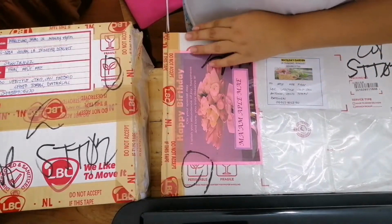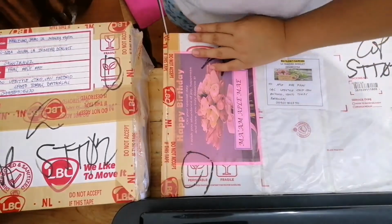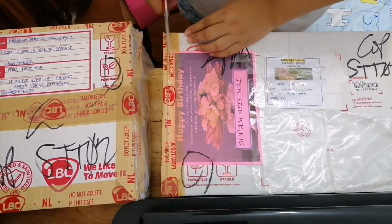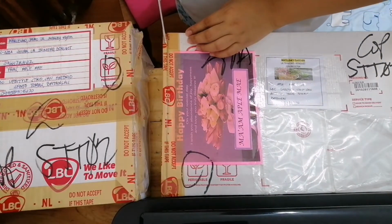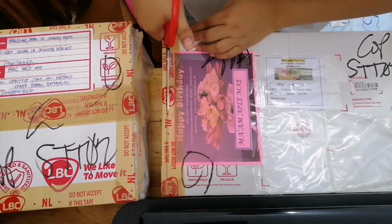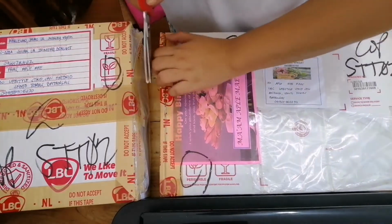Alright, so let's start na. Let's unbox the babies na, the succulents. For now, pag i-unbox natin siya, hindi naman ako magsasalita kasi alam kong umay na kayo sa reactions ko. Lalagyan ko na lang ng ID yung mga babies, okay? Thank you!